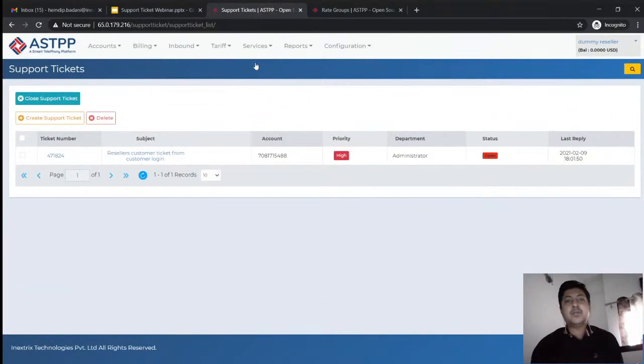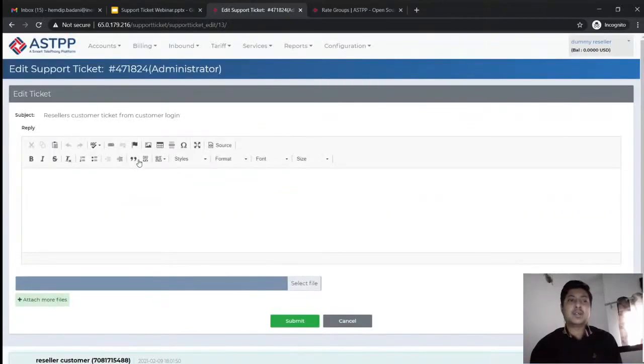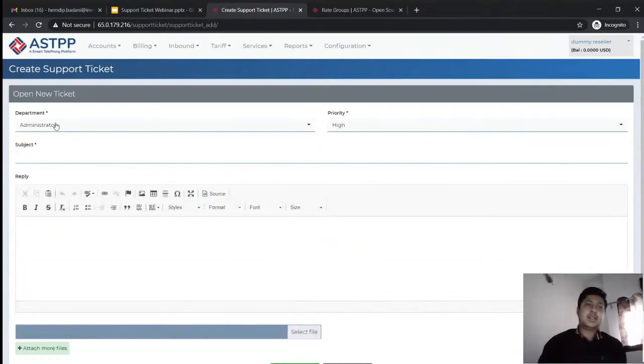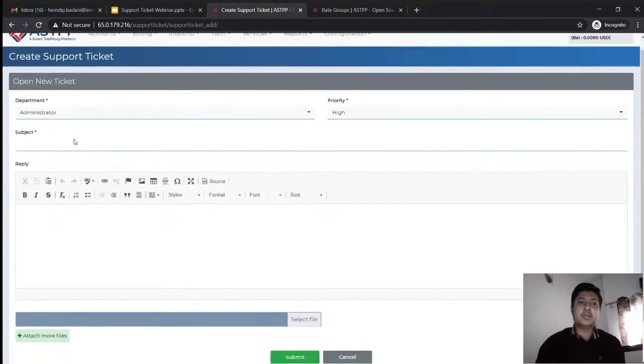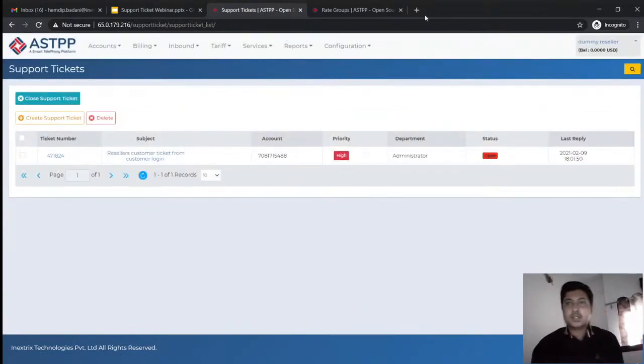We are right now in the reseller's login, so the reseller can see the ticket of their customer, and they can also answer their customers, right? So this is the way the reseller can handle their customer's tickets, but the reseller cannot select their customer here right now in this version. That means the reseller would not directly be able to create a ticket on behalf of the customer. So that is one limitation of the current version, but admin can do it for the customer.